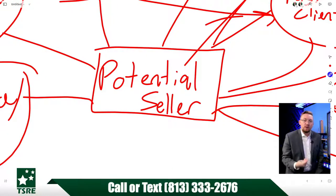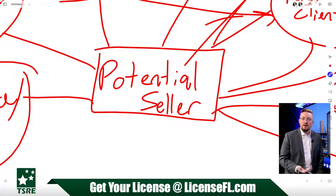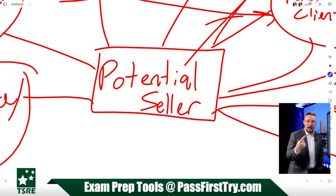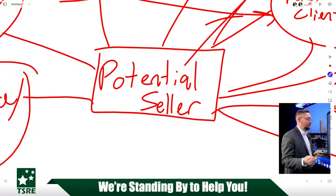Just as you're out and about, if you wear your name tag or a shirt that has your brokerage logo on it or says something about real estate, it's crazy how often people want to talk about real estate. It's the number three thing that people need behind food and water. Water and food, I should say.